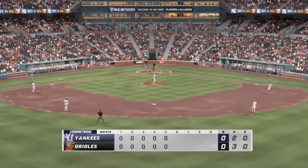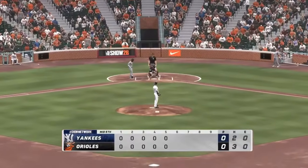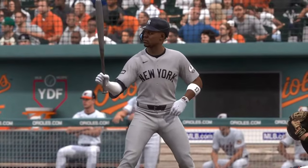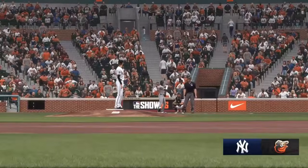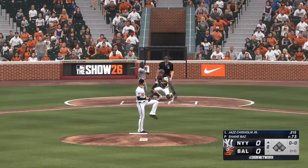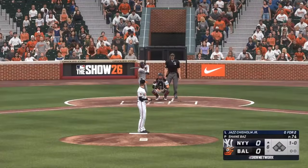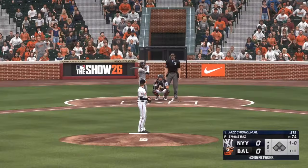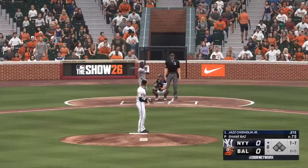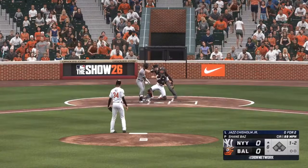Jazz Chisholm Jr. will hit next. The second baseman, Jazz Chisholm Jr. Ball upstairs. We call that keyholing. Even though it's right there and looks pretty good, if he doesn't love it, he's not going to swing that early in the count. That one hit the knees for a strike.